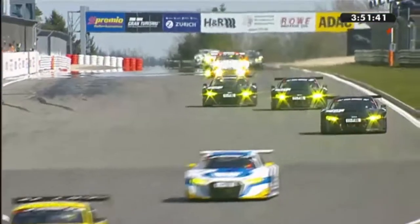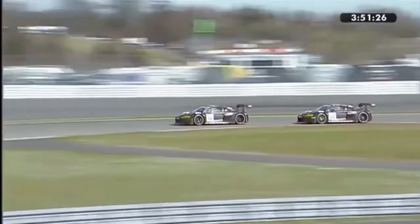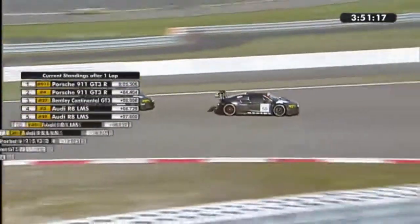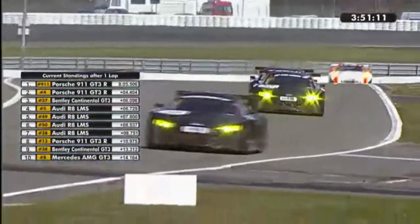And it was the 911 that went through first, though. The bright yellow Porsche, Roman Dumas and Martin Raginger, in 2nd place. Then the Bentley Continental, the Abt car, in 3rd position, the 37. Then the first of the Audis, the Frank Stippler Audi. Then the 49. Then the 50 car. And then the Chris Mies, Connor De Phillippi number 28 Land Motorsport car. And they all went through within a few seconds of each other.